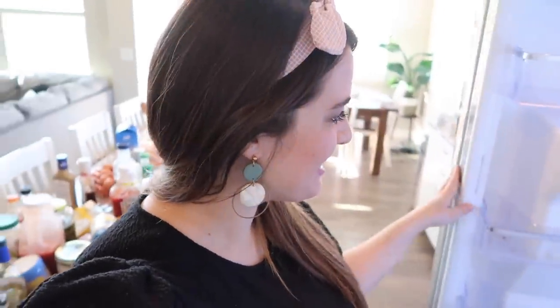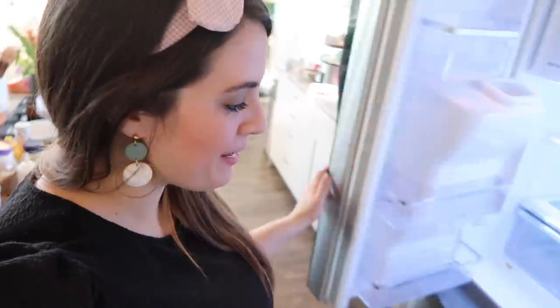I have everything emptied out of here and it is so dirty, just like spills and everything everywhere. And I hope you can hear me because the dishwasher is running, but this is gonna feel so nice having it all cleaned once again. I'm gonna turn you guys around and show you exactly what we're dealing with here.